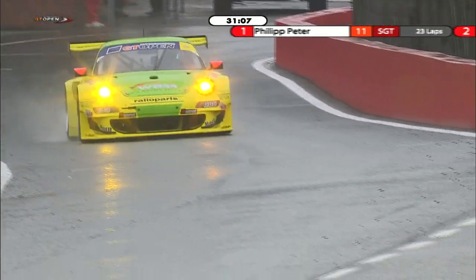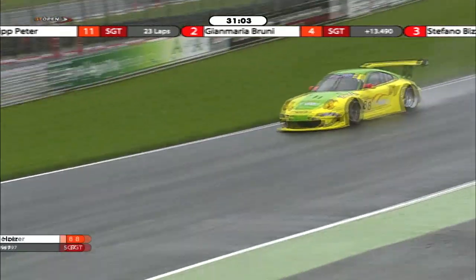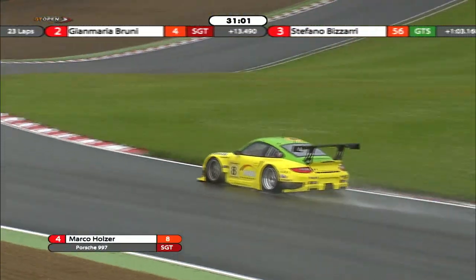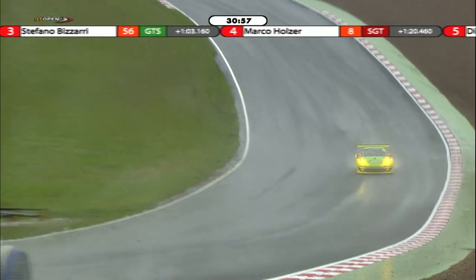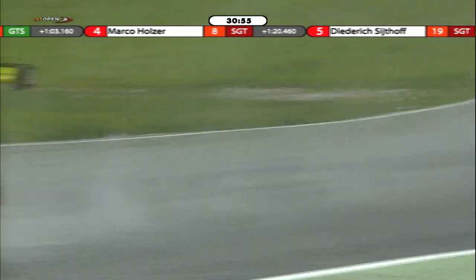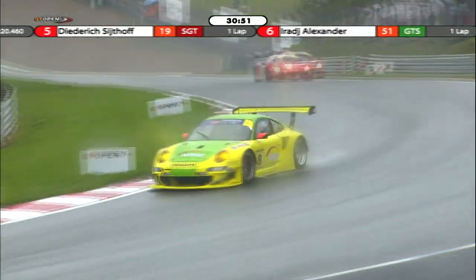And as I talk to you, I can see the car now in the hands of Marco Holzer leaving the pit lane. They did have to stay 15 seconds longer in the pits, but they had an advantage of almost that over everybody else in the field, bar Philipp Petter. They were 13.4 seconds ahead of Bruni when they came into the pits. So at the very worst, they should shake out from these pit stops in third place, perhaps even better.